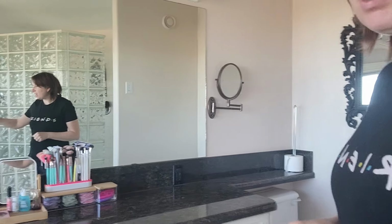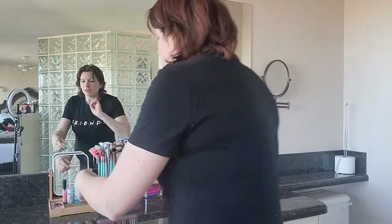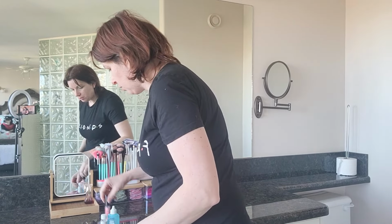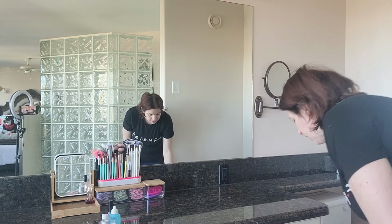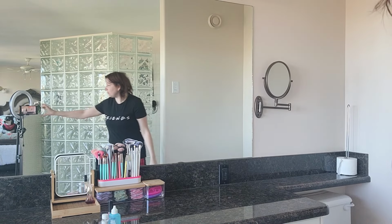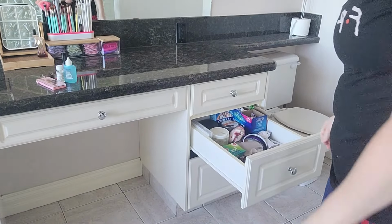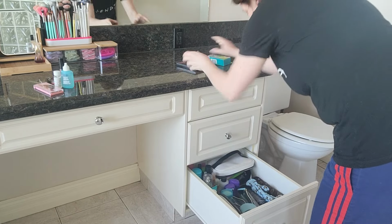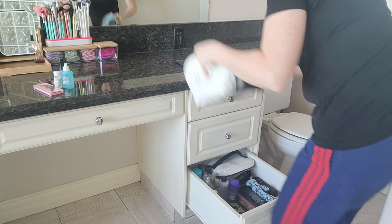I've already emptied out my garbage and taken the laundry downstairs. I haven't started the laundry, but I have some makeup from the other day still sitting on the counter. I also realized that my drawers here in the bathroom need to be cleaned out and organized. So I'm going to start with my makeup drawer.